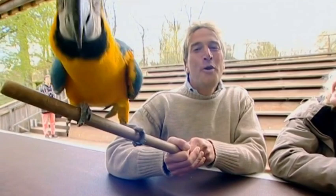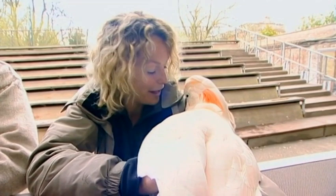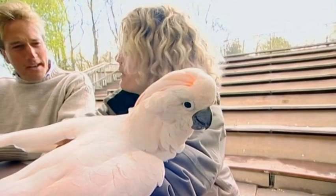I'm Ben Fogle and this is Archie, a blue and gold macaw. And I'm Kate Humble and this bird that doesn't look terribly well but is actually, I think, officially the soppiest parrot in the land is Nelson, and she is a Moluccan cockatoo and she just loves being tickled under her wings. I think she's rather attached.